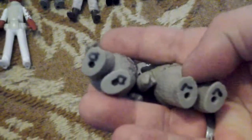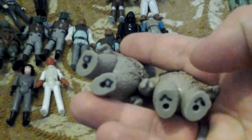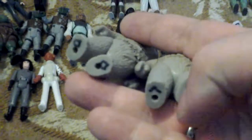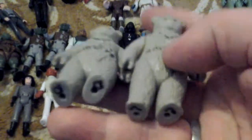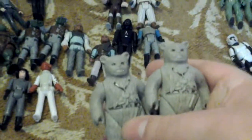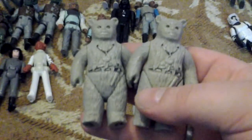And also, you find this quite often on vintage toys, especially from when I was a kid. The kids used to use marker pen to put either the initials or make a little mark to distinguish their figure from everybody else's, so they didn't get them mixed up, because they wanted to know exactly which one was theirs, because obviously they're all the same. And I'm going to get rid of those marks if I can. I'm going to give them a repaint, and they're going to look nice.